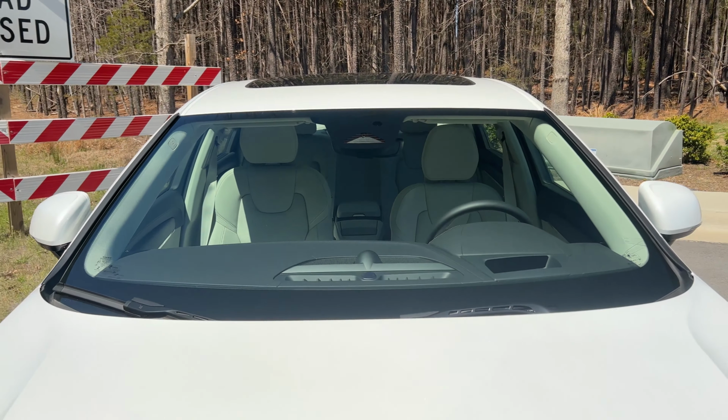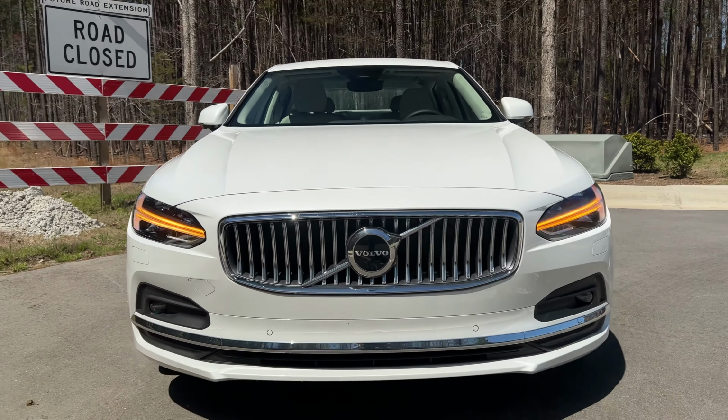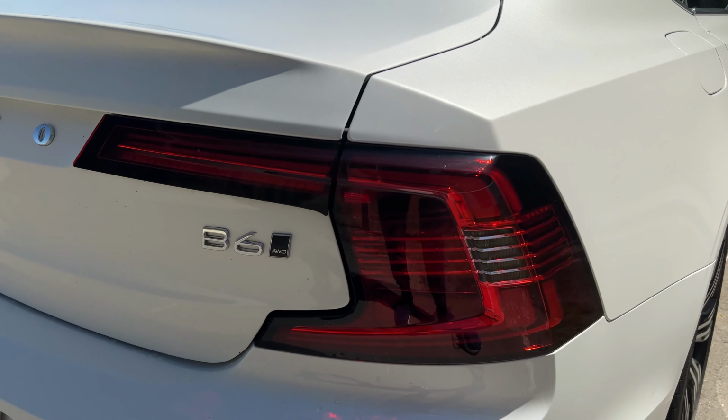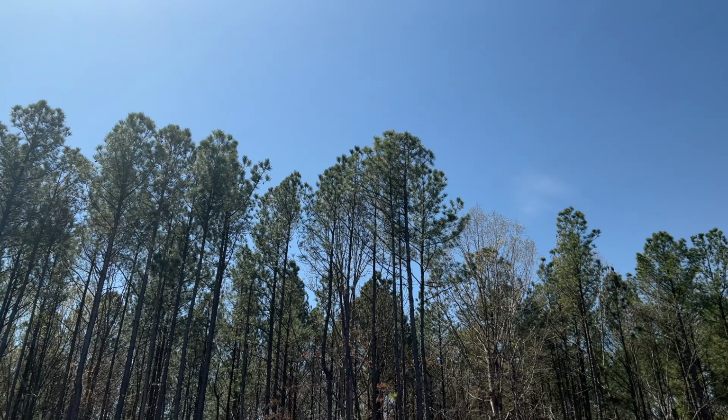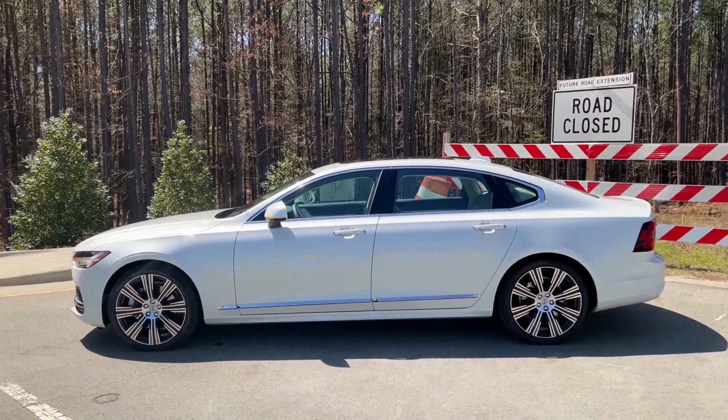But I think this engine is quick enough, right? There's no issues with the speed in this. I think it's, for the most part, effortless, and it's relatively smooth, but this is still an overly complicated four-cylinder setup. Volvo has been doing this for the last 5-6 years now. Totally unnecessary, in my opinion.